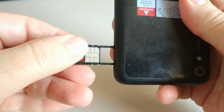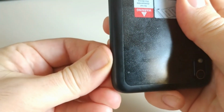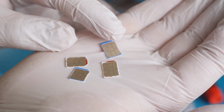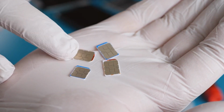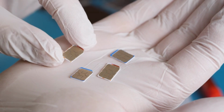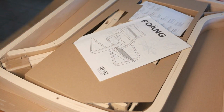Once you've got your shiny new SIM card, now it's time to activate it. This usually involves popping it in your phone and following some simple instructions. The good news is some SIM cards activate automatically, while others might require you to enter an activation code or configure APN settings. But don't worry, it's easier than the harder things in life, like assembling IKEA furniture.